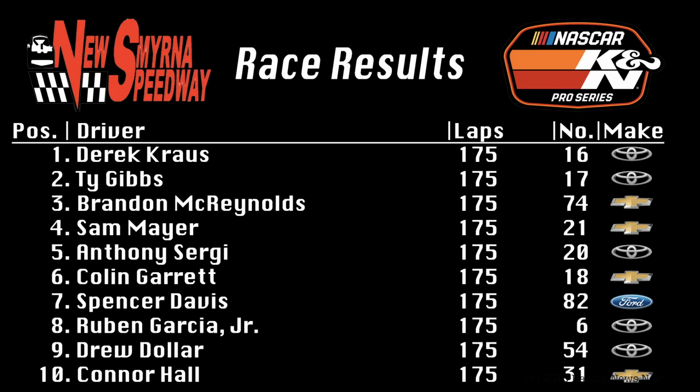Ruben Garcia Jr., we talked to him Sunday afternoon when we were hopefully trying to get the race in. Did not happen, but we did talk to him prior to the race, and we were planning on talking to a lot of other drivers, and the rain hit, and that screwed up those plans. But Ruben did pick up his strongest finish yet at New Smyrna Speedway with a solid 8th place finish.